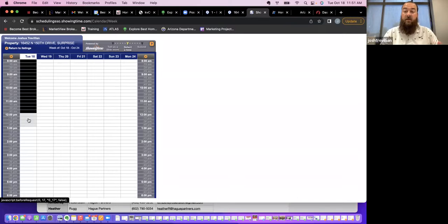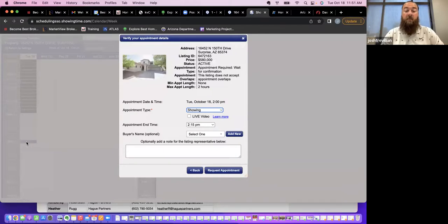Now, if you see black, that means the property is unavailable during that time. In this case, it's just because this time has expired. But if it's Tuesday and you see black on a Thursday and a Friday, they either don't want showings at that time or there are already showings scheduled. So you simply click in a box. Let's say we want to show this house at 2 o'clock. We just click one time in that box. So we are scheduling October 18th at 2 p.m.